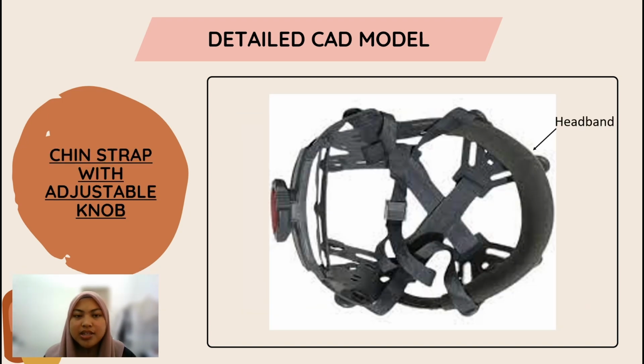So the last feature is the chin strap and adjustable knob. Note that this is not in the CAD model. This chin strap and adjustable knob are located inside of the helmet. The adjustable knob will help to adjust the size of the helmet so that it will fit the user's head fittedly. The chin strap will also help the helmet to stay still on the user's head as it locks the helmet with the user's head.